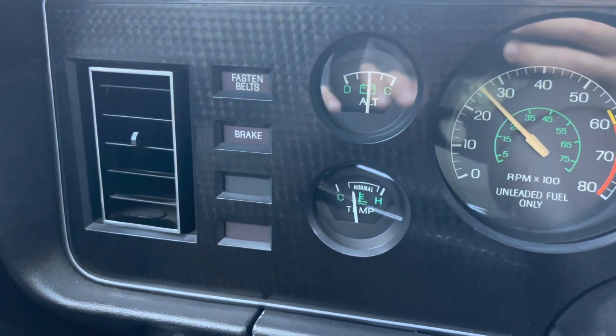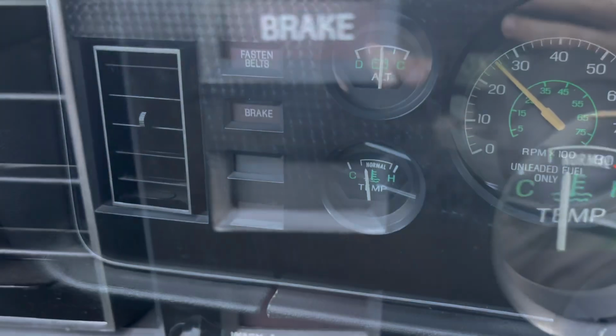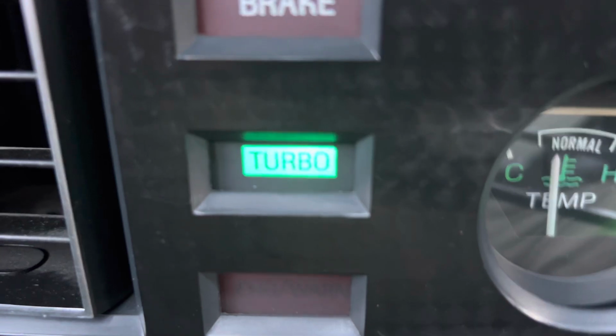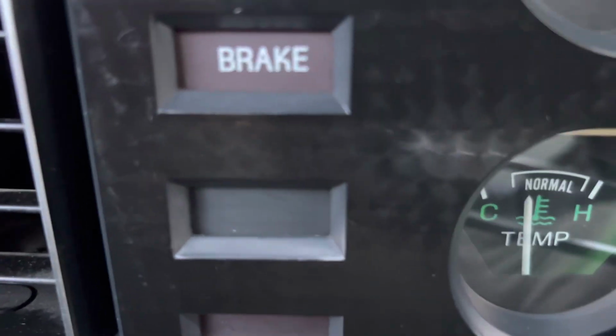Check this out. This is hilarious. Look underneath the brake light when I give it gas here. Look at that, turbo.